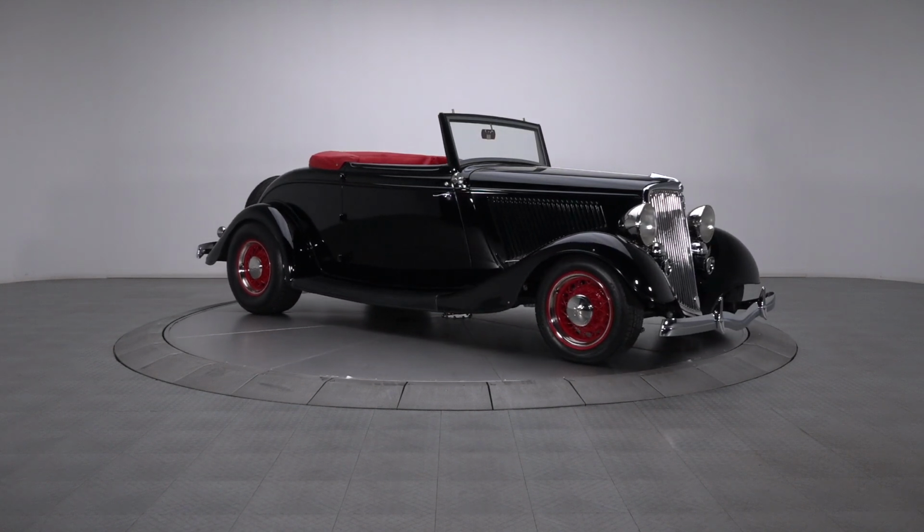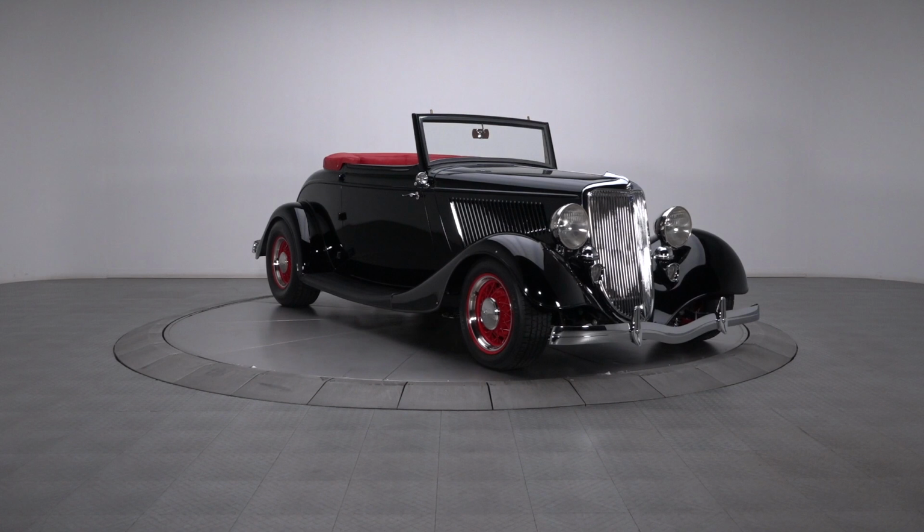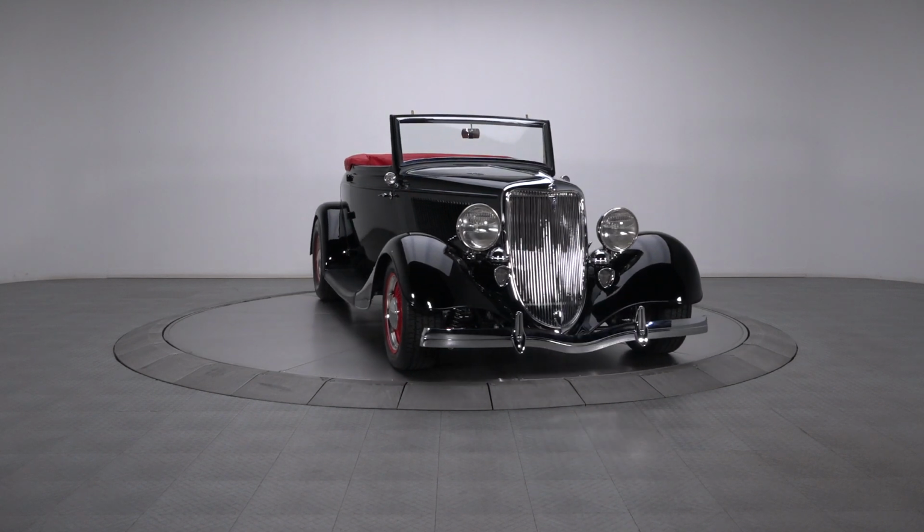From its polished grille to its polished exhaust tips, this Ford is a completely sorted showstopper that's ready to hit the road today.